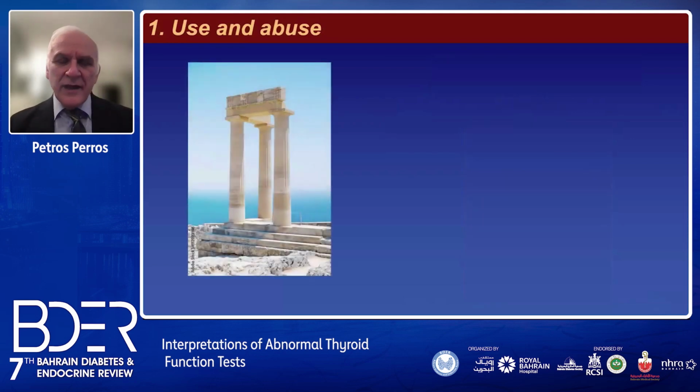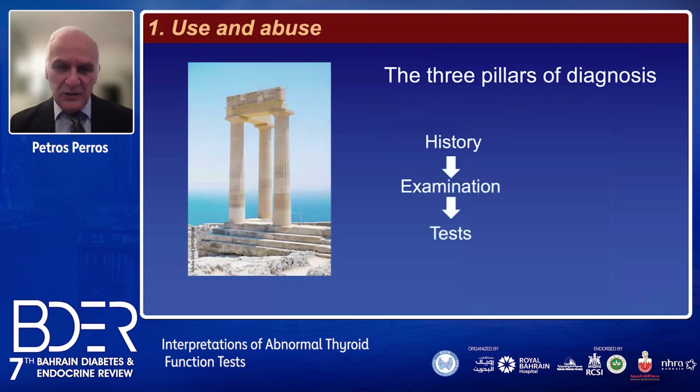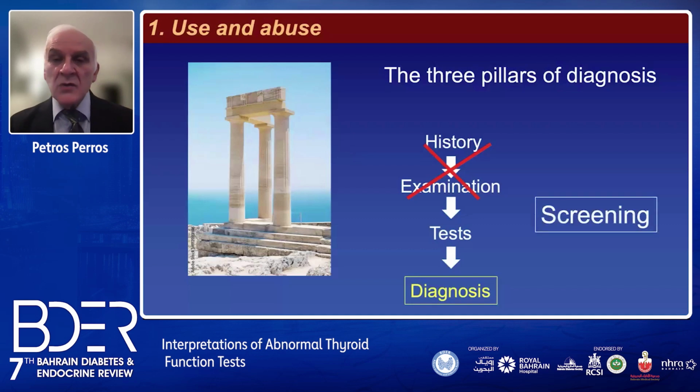So the diagnostic process is composed, in my view, of 3 important pillars. It's the history, the examination, and the additional tests. And that's how you arrive at the diagnosis. Now, if you skip the first 2 steps, then you're in the domain of screening.